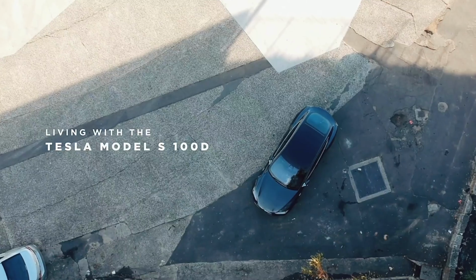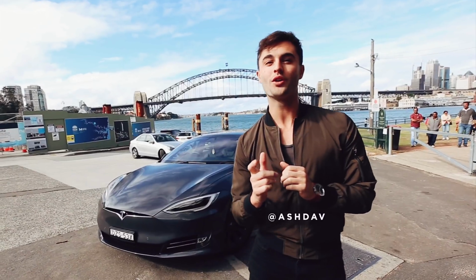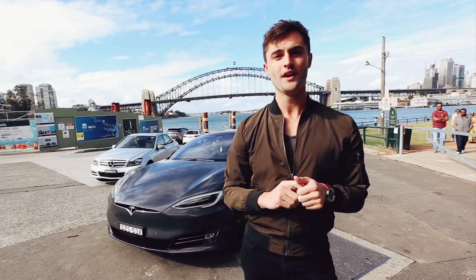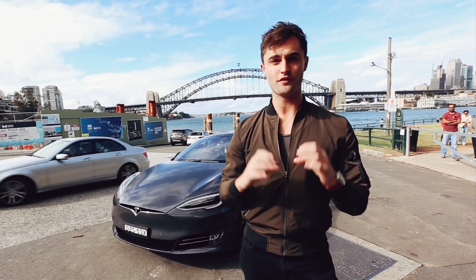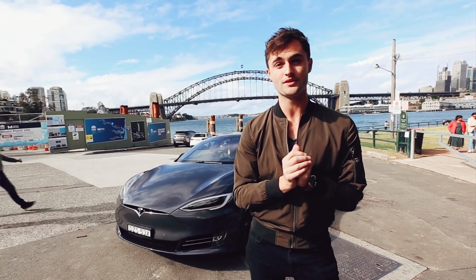I could say, welcome everybody to the world's fastest accelerating production car. Or I could say, welcome to the world's safest 4-door, 2-boot family saloon. The Tesla Model S is a strange Venn diagram, bringing together the kinds of things we've never normally seen combined in a modern-day road car.